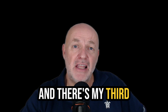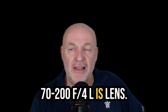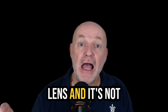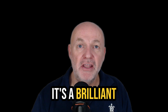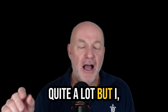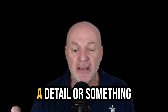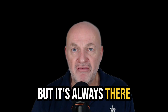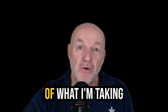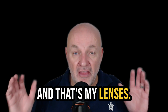And there's my third lens, which is the 70 to 200 f4L IS lens. It's another great lens. It really is a great lens, and it's not that expensive. It's a brilliant telephoto lens. I used to use it quite a lot, but I can't remember when I last used it. I'll use it every now and then if I want to get a detail of something, but it's always there for me if I need it. But I use it much less than I used to because of what I'm taking photos of these days. And that's my lenses. That's it.